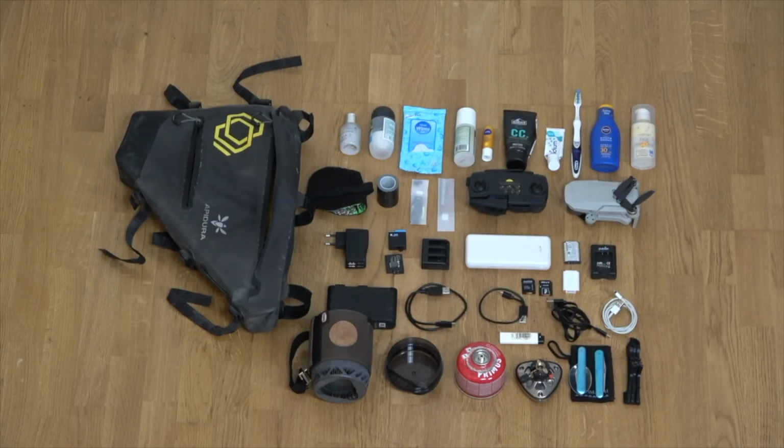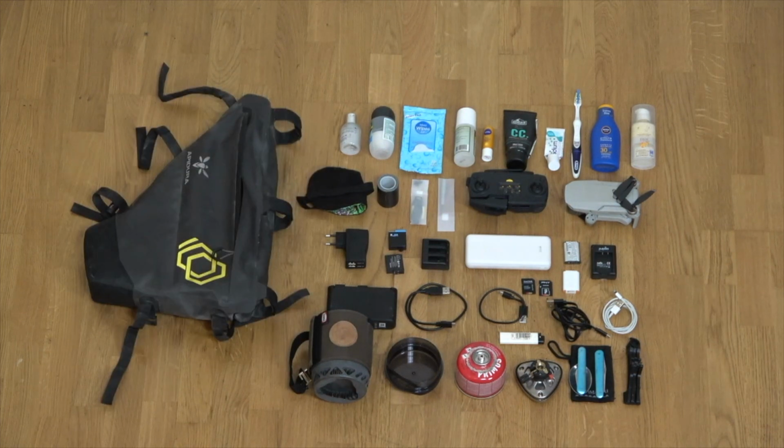My full frame bag is for all my heavy stuff, so I put my cooking gear down at the bottom along with my power bank and all my electronics, batteries, etc. Then I put my drone and the controller in the larger top pocket where it's nice and safe, and then on the other side I put all my toilet products in that compartment.